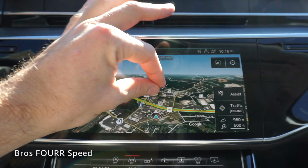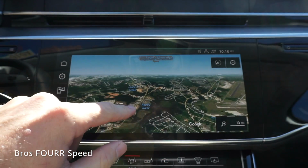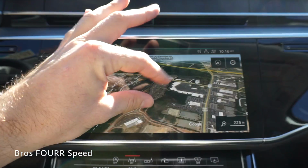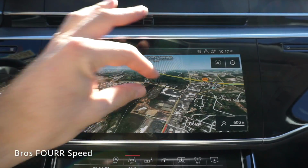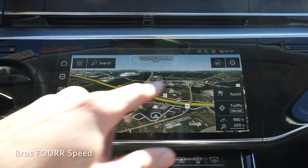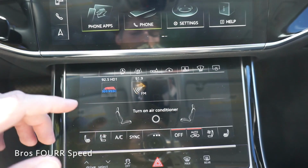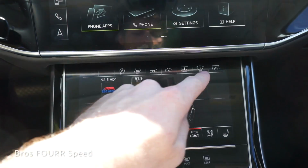It's very nice to be able to pinch to zoom or zoom out. Very detailed map here that we can go through. It is a very crisp view to be able to look at. And of course there's points of interest and entering the address there and everything like that, along with some other settings, your voice guidance.